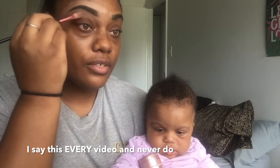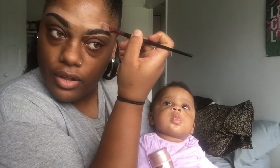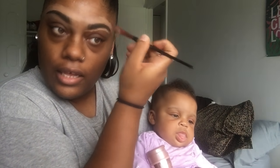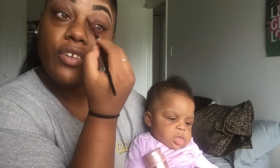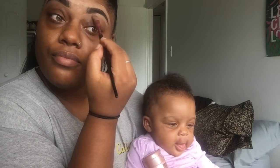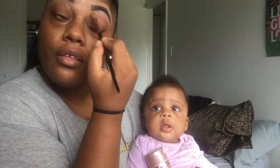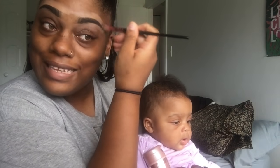I seriously need to clean my brushes, because this is just gross. And literally on my everyday makeup days, I don't really do all the baking and miscellaneous stuff. I hardly usually even do lashes. I just put on some mascara and call it a day. Just keep it nice and light and cute. We're going to blend this out, mommies.